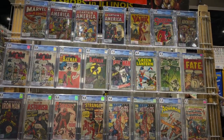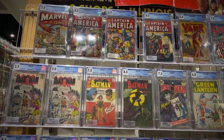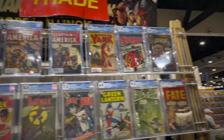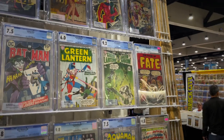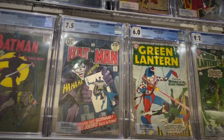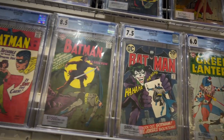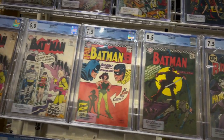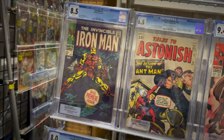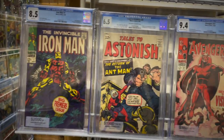All right, one more wall here. So early Golden Age Marvel, you have the Captain America books, some more Golden Age. You see another Green Lantern 76, some Green Lantern keys. Shout out Fire Guy Ryan. Classic Neal Adams goodness, first Scarecrow, Poison Ivy, Mr. Freeze. Iron Man number 1, very popular book right now.